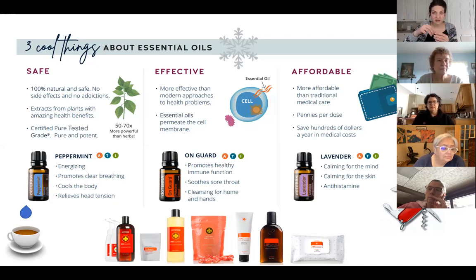If you went out into the garden, pulled a peppermint leaf and smelled it, that's the part of the plant that we're bottling up by cold pressing it or steam distilling it and sending to you. Essential oils are 50 to 70 times more powerful than herbs. They're very powerful. If you were an herby mama trying to get your kids to take herbs, what might take you 2 weeks of herbs, a drop of essential oil will do for you.